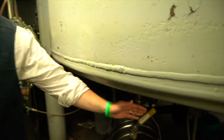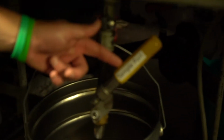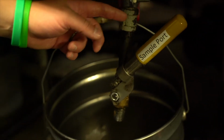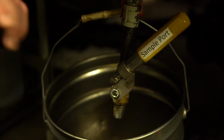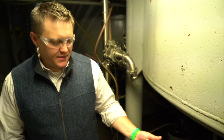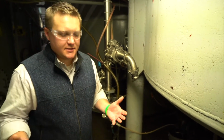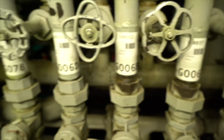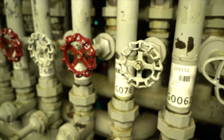This is where we sample the product. It's on an automatic valve to make sure that it can't accidentally be left open. An employee will open up this valve, let a little bit out, make sure that the port's flushed, and then take a sample, a 1 pint sample, and send it up to our lab to do full QC analysis to make sure that we give our customers the assurance they need that their products are going to perform the way that we intend them to.